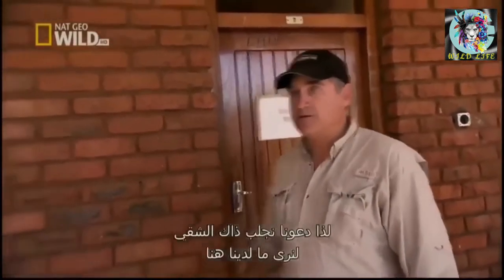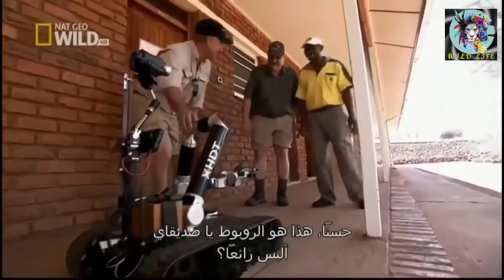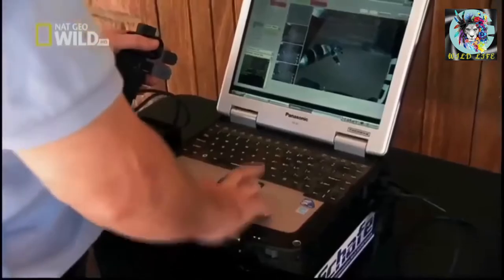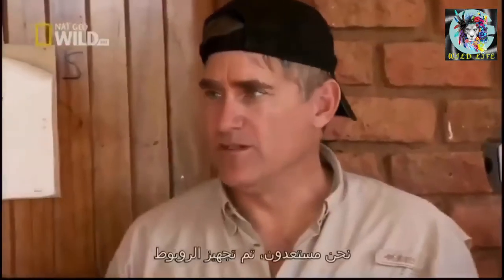So let's unload that bad boy and see what we got. Nice recovery. That's good. Brady's snake bot is ready to go to work. All right, this, my friends, is the robot. Is that incredible? The engineers make final tweaks. We're good. Robot's fired up.